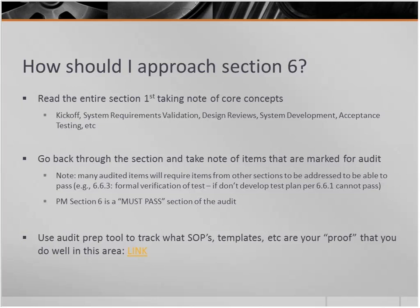Section 6 is a must-pass section inside the best practices, so there are really just 4 sections that are must-pass, and then the overall score of the audit is something else that gets looked at. Depending on if you're a level 1, 2, or 3 system integrator, which really boils down to how much revenue your company generates from systems integration services, they're going to focus on those scores associated with these sections and an overall score.